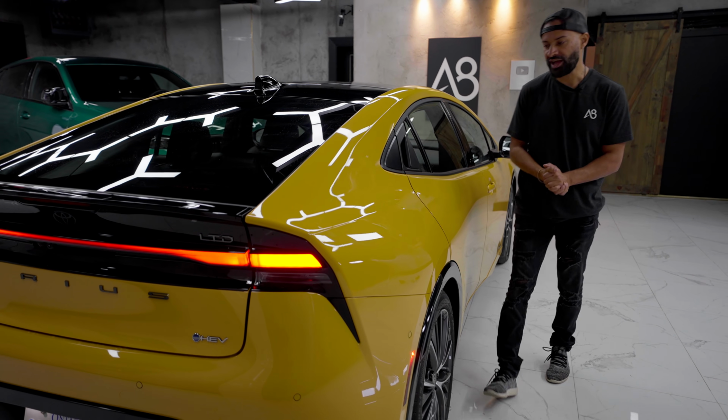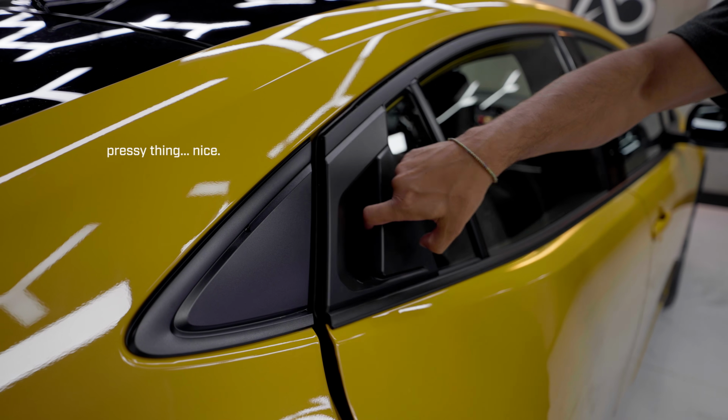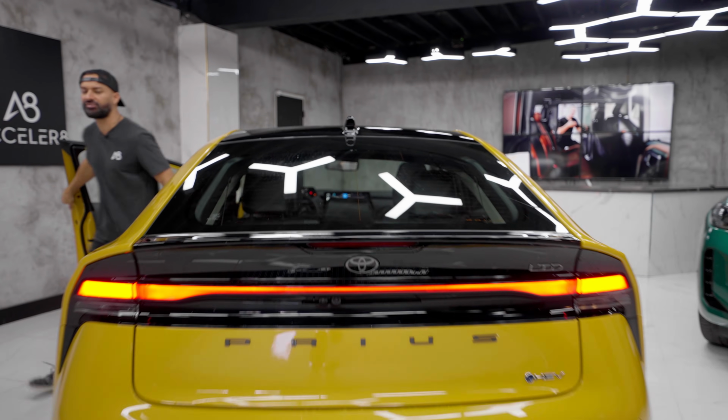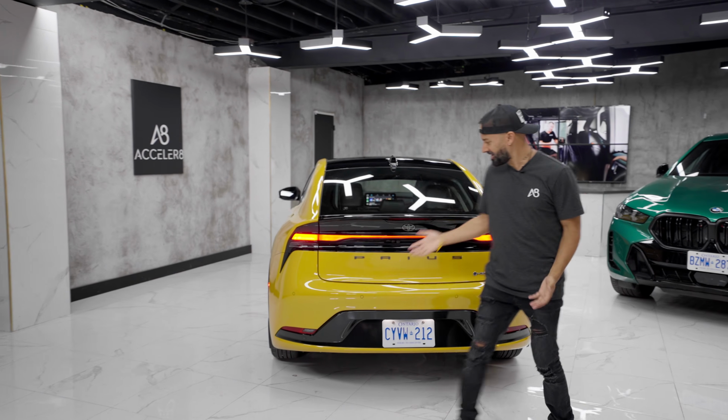And if you're wondering where the door handle is, it is up here. I simply just touch it. There's a little pressy thing on the inside. I press it, and then this door unlocks. Pretty wide opening to the back of the Prius. What do you guys think? Pretty cool, right? It's actually pretty cool.